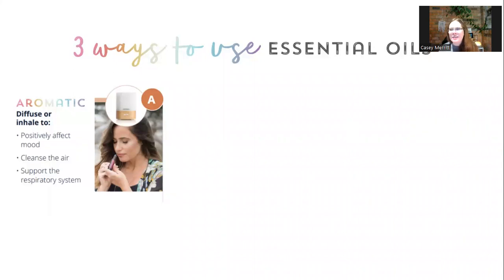doTERRA has a ton of different options. So, if you want them to run for your entire sleep cycle or look a certain way, we've got lots of different options for you. My personal favorite is our diffuser that doubles as a humidifier. We love that. We've got 2 of those in our household, and they cover a huge area of space.